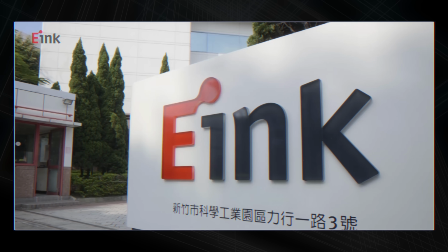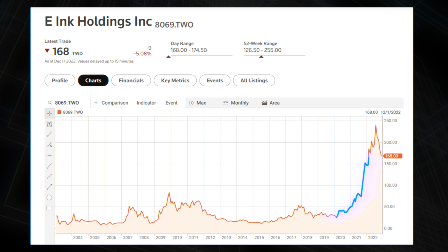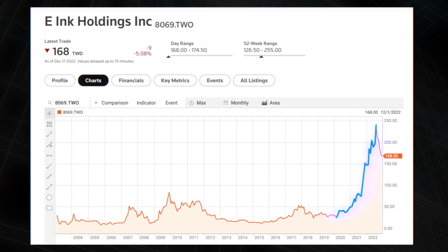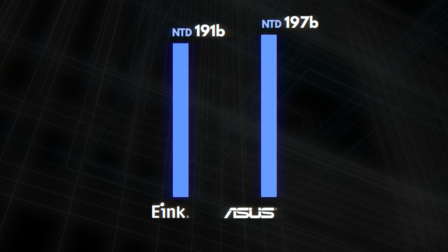I think there is a quiet revolution happening in the e-paper market right now. E-Ink Corporation, this single company that makes almost all the screens in this industry, recently had its share price jump by about 10 to 20x, quietly pushing them from being an obscure component maker to now being worth as much as Asus, their Taiwanese compatriot.